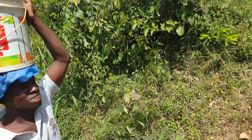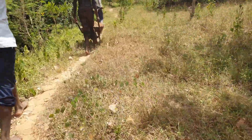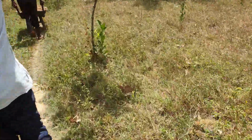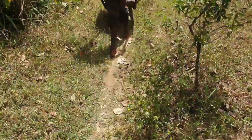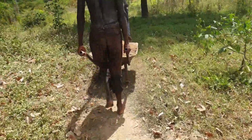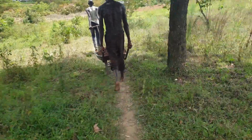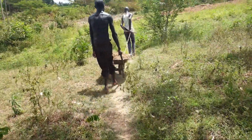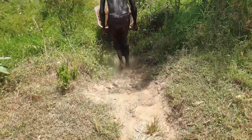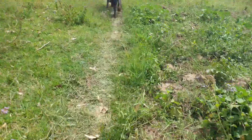And this gentleman is also carrying his own sand using his own labor. And the wheelbarrow goes. The work of the wheelbarrow. You see, very heavy load. This gentleman has to lift it. Now again, go slow. Now, another terrain, very difficult. They have to maneuver it and come up.